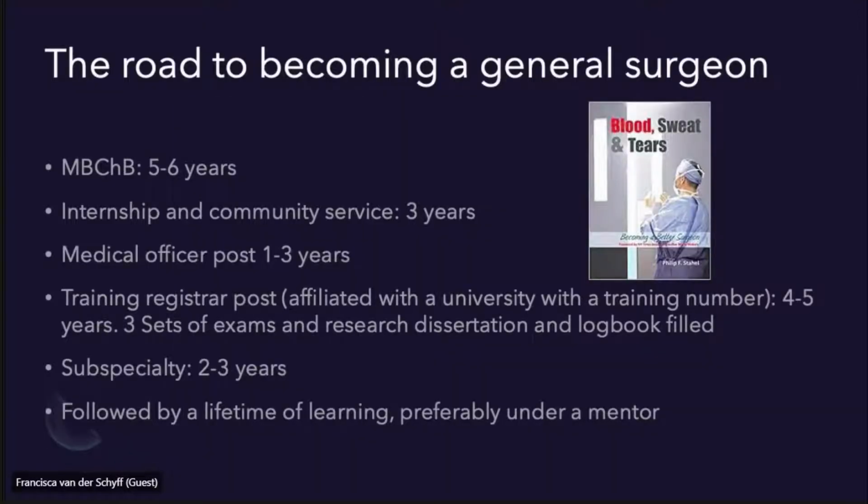So how do you become a general surgeon? Blood, sweat, and tears. Indeed. Obviously, you need to finish your MBChB, 5 to 6 years. Internship, community service, 3 years. Medical officer post, if you're lucky, 1 to 3 years. Some people do manage to find a training post immediately after community service, but that's becoming more and more uncommon as the demand for specialist training increases.